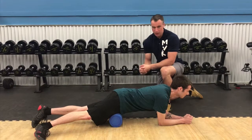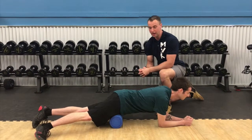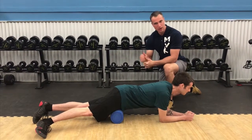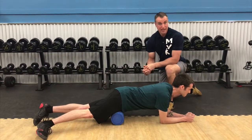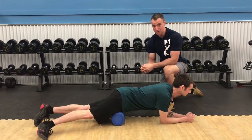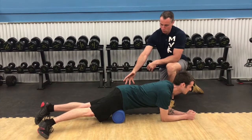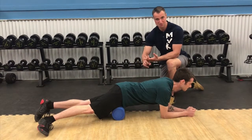So what we do, this is great for all of the sports that are quad dominant and for anyone who's super active. Generally, for every hour that we're in the gym or we're on the ski hill, we typically need to spend about 10 minutes doing soft tissue maintenance work. Otherwise, we're going to run into some issues. So we've just got Ben on the roller here, and he's going to spend 2 to 4 minutes per leg, 2 minutes at a minimum.